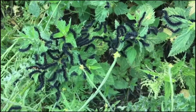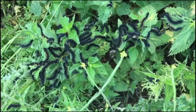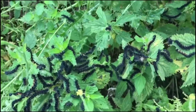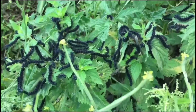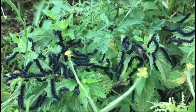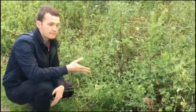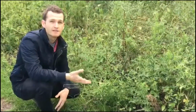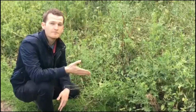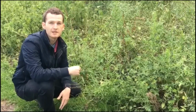Peacock caterpillars aren't the only ones that use nettles. There's also small tortoiseshells, red admirals and commas. And it's thought that actually about 40 other species of insect also feed on nettles. And then animals such as birds and frogs will eat the insects and also use nettles as a bit of a refuge themselves. So although for some people nettles have a reputation as maybe being a weed, they're actually one of the best things you can have in your garden for wildlife. So keeping a little sunny patch of nettles will go a long way.